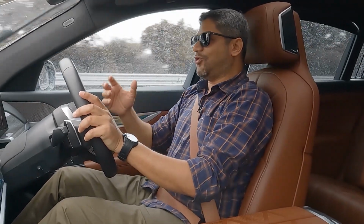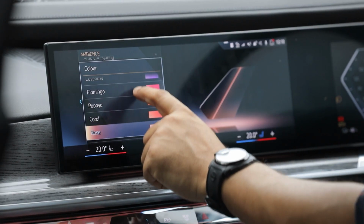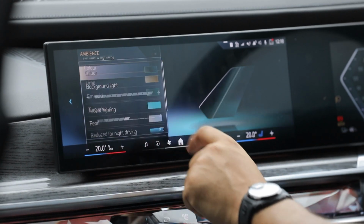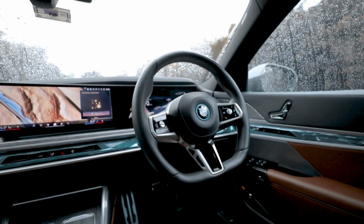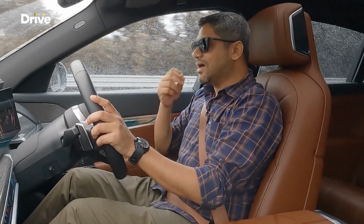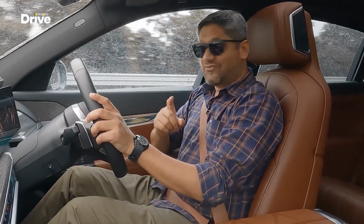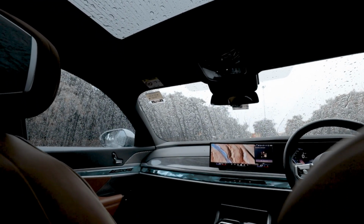I'm not very drawn to the ambient lighting. I think it's a gimmick for the most part, and some colors look quite hopeless. But in the i7, each color, whether bright green or dull pink, looks lovely and fills up the cabin with a beautiful and energetic vibe, which forms a great contrast with the relaxed and laid-back calm of the seats.